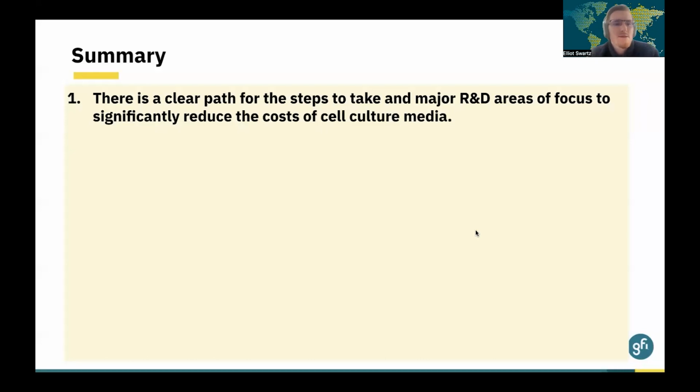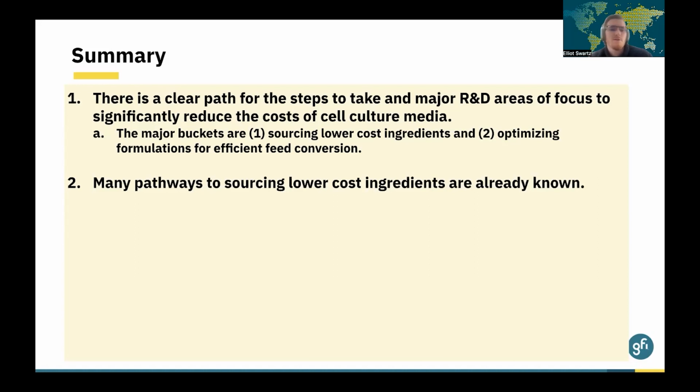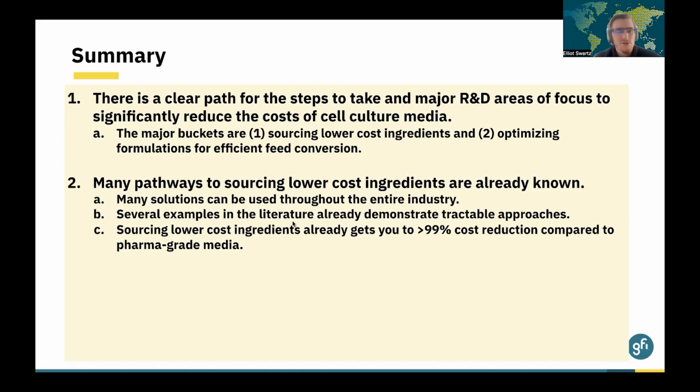So in summary, I think there is really a clear path for the steps to take, as well as some of the major R&D areas of focus to reduce the cost of cell culture media, which we've discussed. There are two major buckets. One is sourcing lower cost ingredients, which gets you much of the way there. But then the second challenge is really optimizing these formulations for efficient feed conversion. We know that there are many different pathways for sourcing lower cost ingredients, which we've discussed. The good thing is that many of these solutions can be applied throughout the entire industry. There are various tractable approaches in the literature, and as I mentioned, sourcing these lower cost ingredients, using food grade ingredients, et cetera, can really get you over 99% cost reduction pretty quickly compared to a pharma grade media baseline.